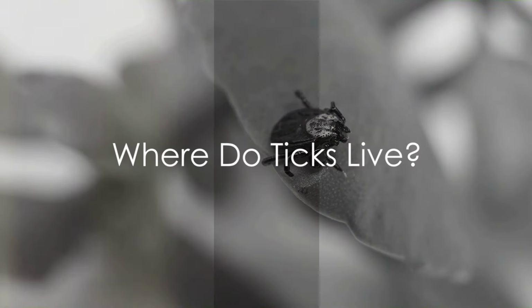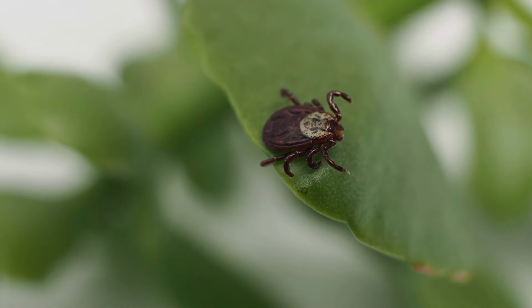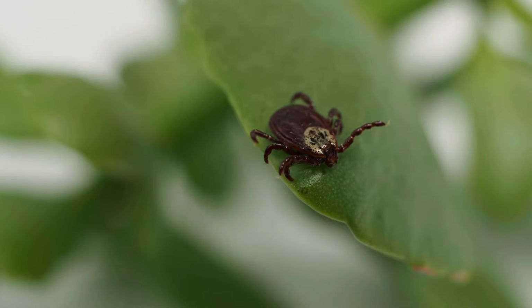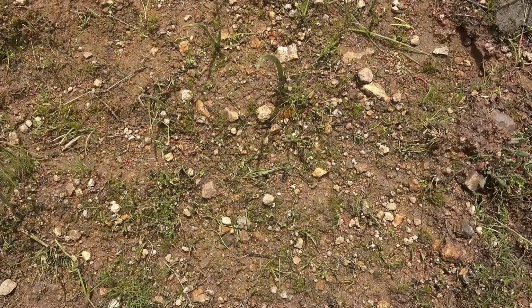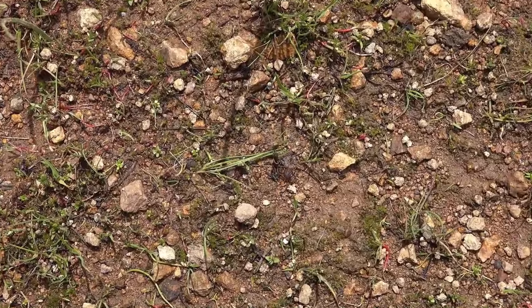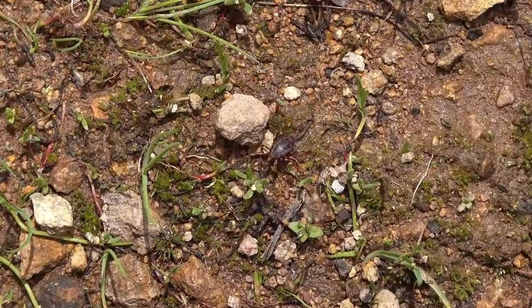Where do ticks live? Ticks are not just nuisances, they are carriers of diseases such as Lyme disease, making it crucial to understand their habitats. These parasites are typically found in environments that provide them with essential elements for their life cycle: hosts for feeding, high humidity for hydration, and vegetation where they can wait for these hosts.